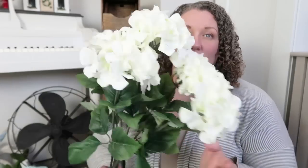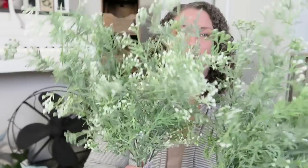I also picked up some white hydrangeas. I picked up 2 of those. Again, these were on sale too, and they were $15.99, so I ended up getting these on sale, a lot cheaper. And then the other greenery that I picked up were these.